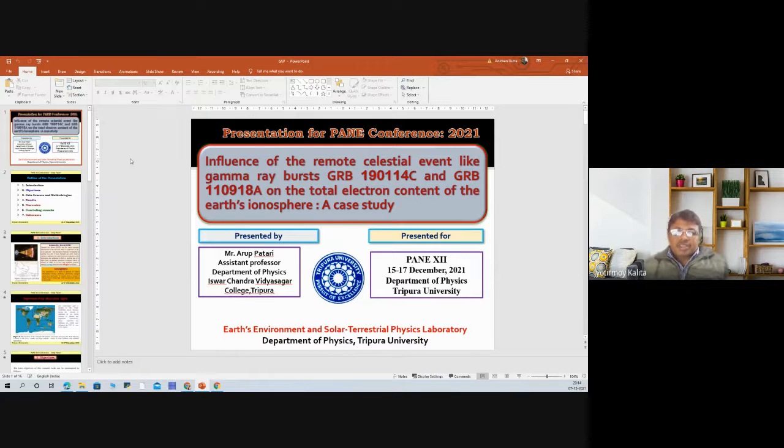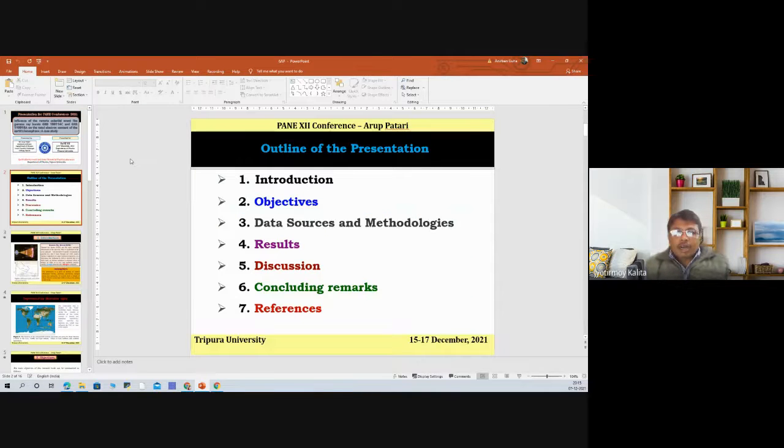The topic of my presentation for the PANI Conference 2021 is the influence of remote celestial events like gamma ray bursts GRB 1901-14C and GRB 1109-18A on the total electron content of the Earth's ionosphere, a case study. This is the outline of my presentation.